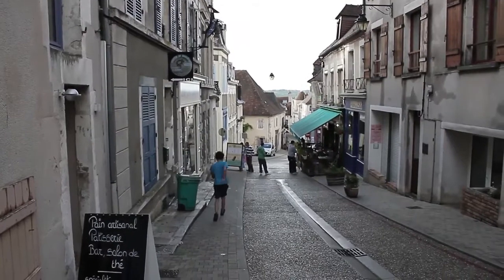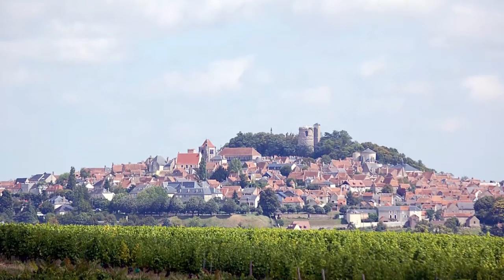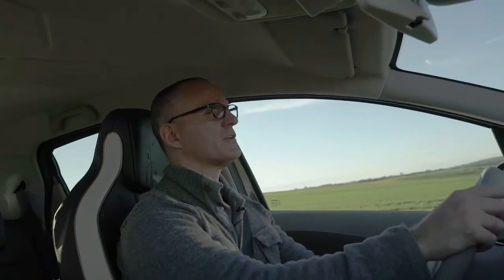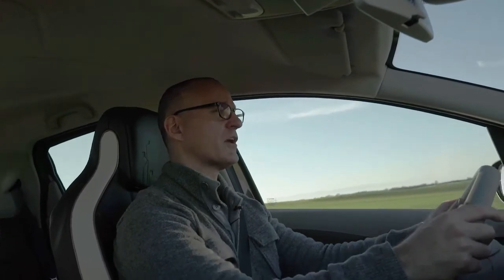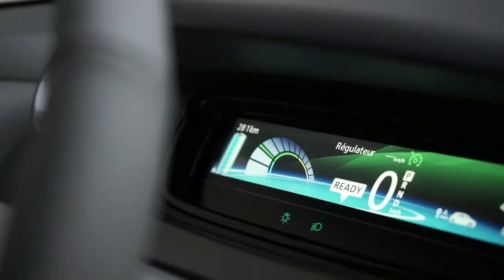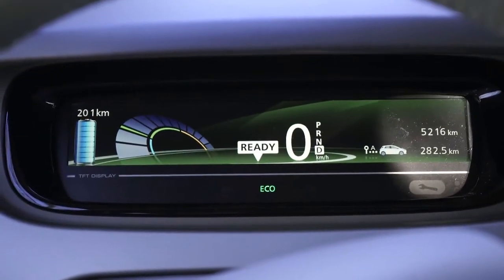I have this car for 5 days and I've set out a fairly ambitious agenda. 1, 2, 3, 4. So we're on our way to Sancerre, which is a well-known region in France for wine. And when we started the trip, we had 210 kilometers to go. Normally the range on this car can be up to 300 kilometers. But as it's a bit cold, the range is going to be a bit reduced.